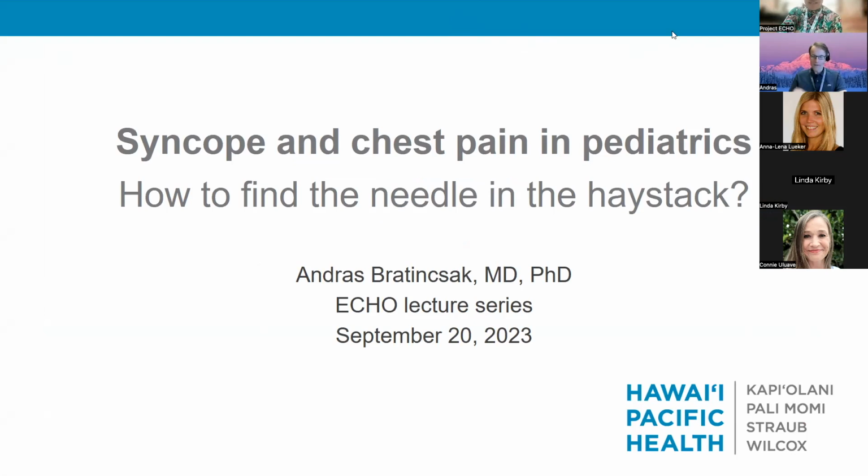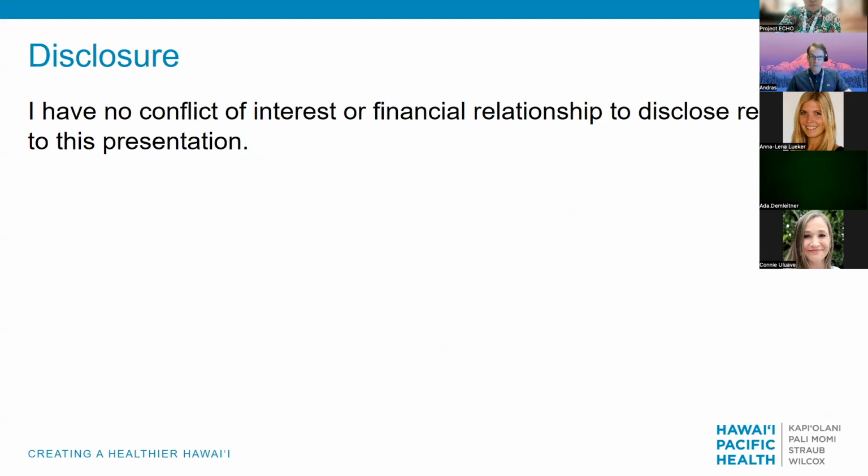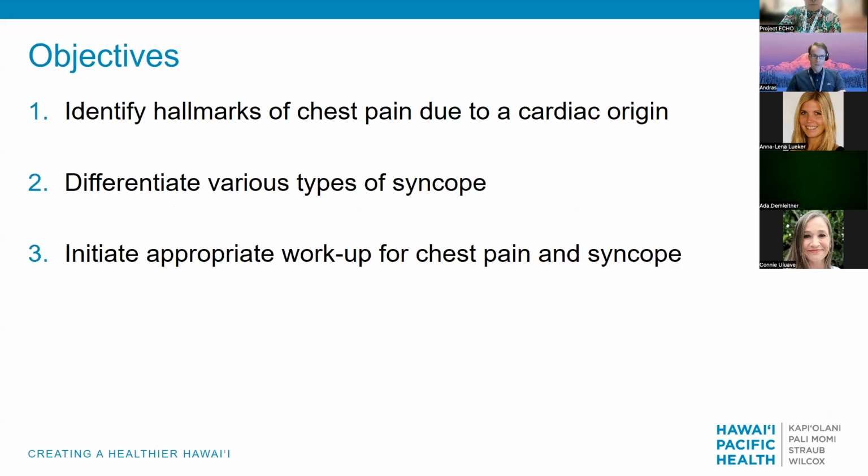Thank you. So this will be about syncope and chest pain in pediatrics. I don't have any conflict of interest, and here are my objectives that were listed before. So we're gonna look into chest pain and syncope more deeply. I would like you to be able to identify the hallmarks of cardiac chest pain. That is important to refer, further evaluate, and not reassure, so to say. Then we'll go over various types of syncope and zoom into cardiac origins of syncope. And hopefully by the end of this talk, you will be able to initiate the appropriate workup or even the management for chest pain and syncope.